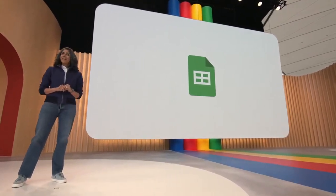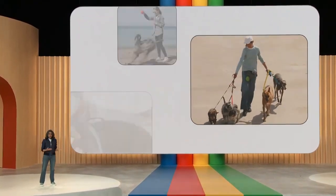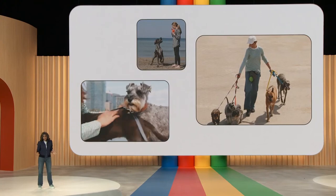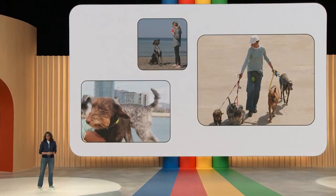Let me show you how you can get more organized with Sheets. Imagine you run a dog walking business and need to keep track of things like your clients, logistics about the dogs, like what time they need to be walked, for how long, etc. Sheets can help you get organized.